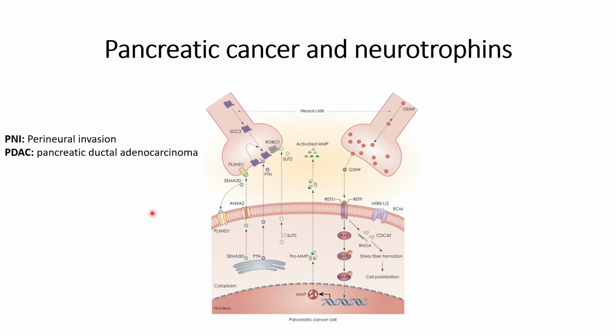Researchers have found out that this could be the initial stage of pancreatic cancer, that is, the neuron is surrounded by the cancerous cells. Neurons are basically fibers that go around parallel to the blood vessels, and this neuron helps in the interaction or transfer of messages between different tissues.